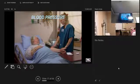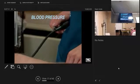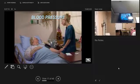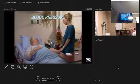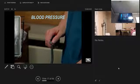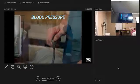Locate the radial pulse on the thumb side of the wrist. Keep your fingers there. Close the screw on the handset and inflate until you can no longer feel the radial pulse. Mentally note the reading on the gauge and add 30 to this. This will determine how high you pump the cuff when you check the blood pressure. Open the screw and deflate the cuff. After cuff is deflated, wait 30 seconds.